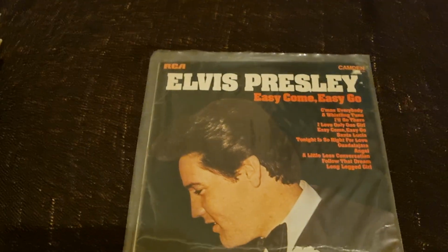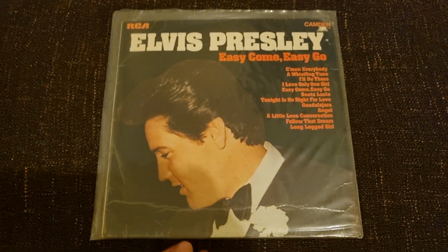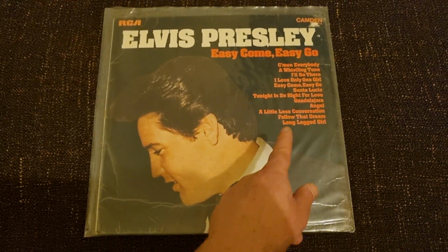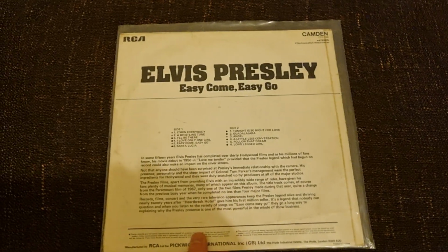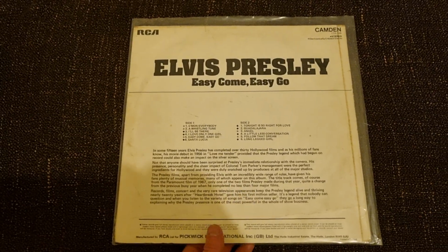The next, again, is another budget release titled Easy Come, Easy Go on the Camden label. An image of Elvis there from his wedding, I believe. Track listing as well there on the back. Nothing much to talk about. Track listing and some information below. The next again is a Record Store Day release.